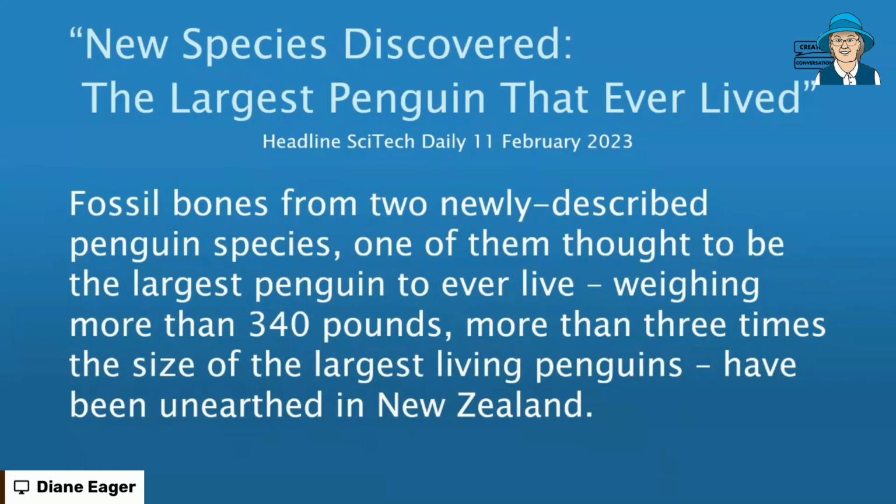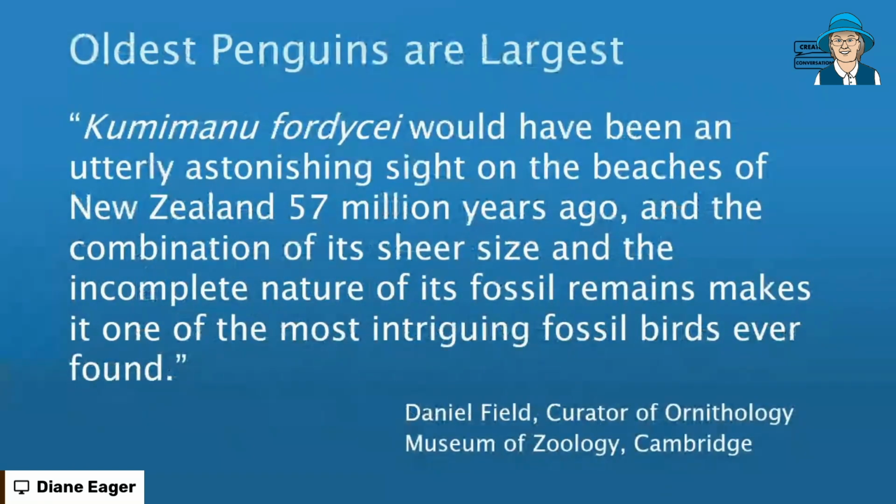Now, think about that, 3 times the size of the largest living penguin. So what's happened to penguins? Well, it turns out that the oldest penguins are the largest. Now, this one that they've given this new species name to would have been an utterly astonishing sight on the beaches of New Zealand 57 million years ago.